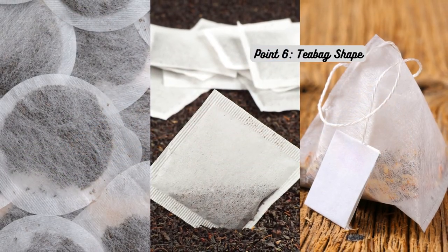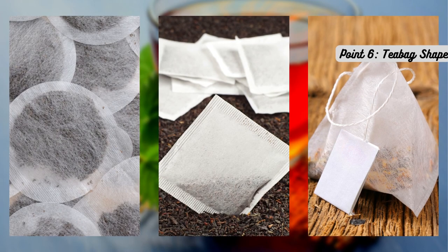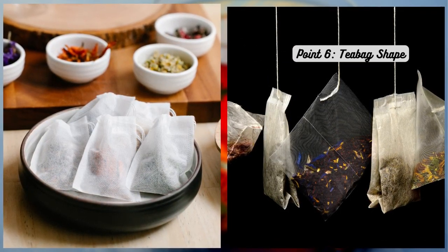Now, let's talk about teabag shape. Does it really matter, or is it just marketing? Well, teabag shape can make a difference. Pyramid-shaped teabags, for instance, allow the tea leaves more room to expand and infuse, resulting in a fuller flavor and aroma. However, not all unique teabag shapes guarantee a better taste.